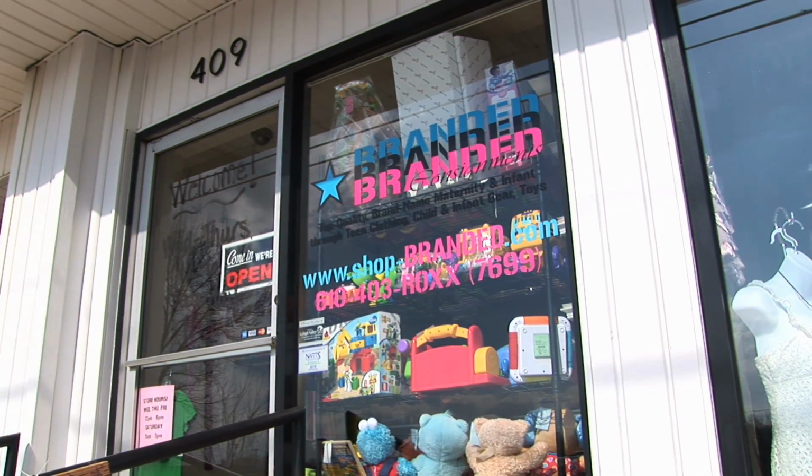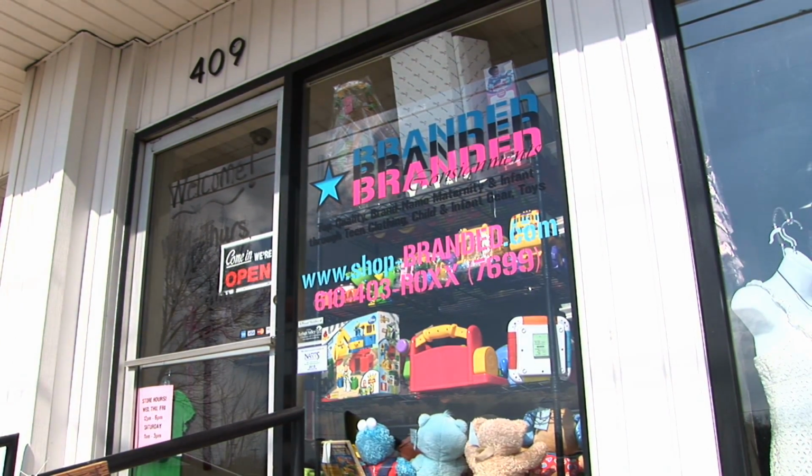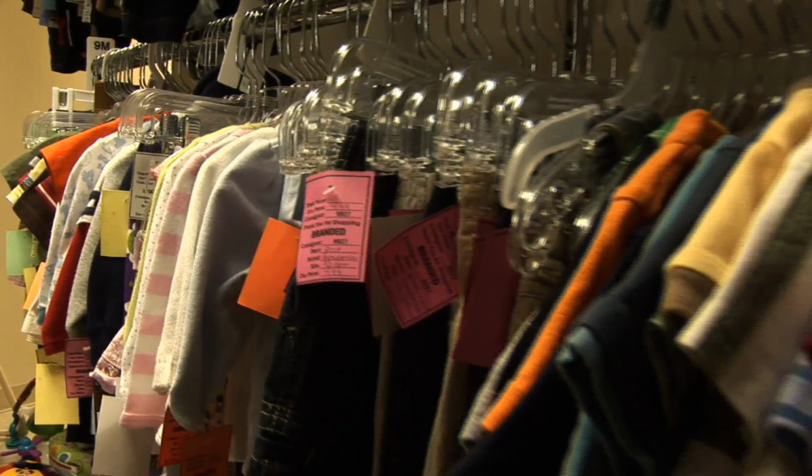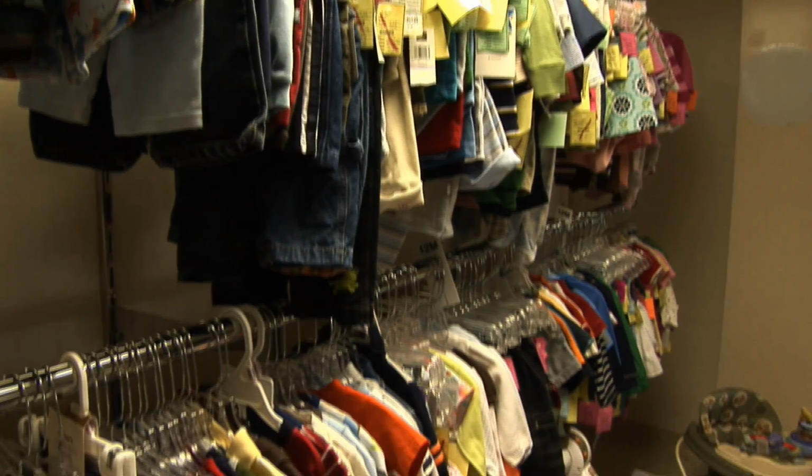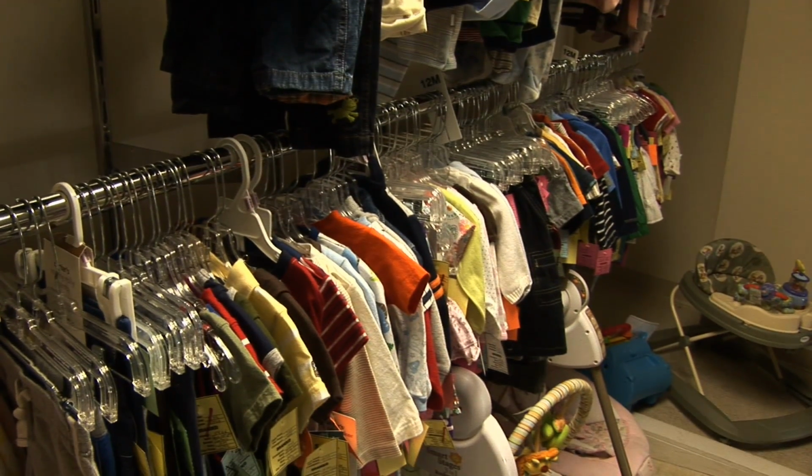I see a lot of benefits to consignment shopping. I personally like to put my son in brand name items. I have a baby Gap fixation, and they're really expensive. It's $40 for a pair of jeans. So I like consignment for myself and for my family because I like good quality clothing, and I definitely like to put my son in that.